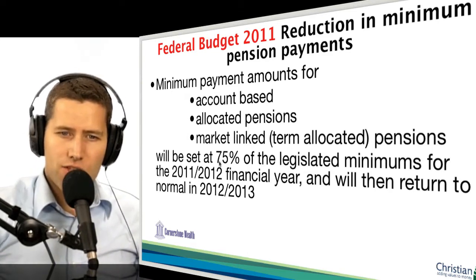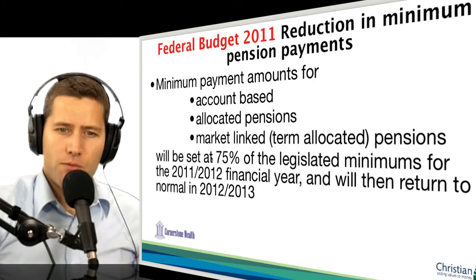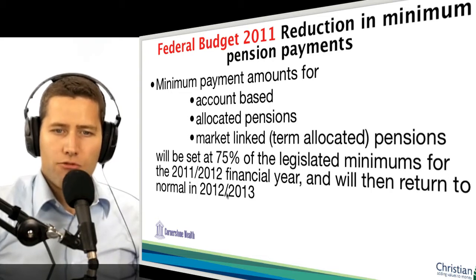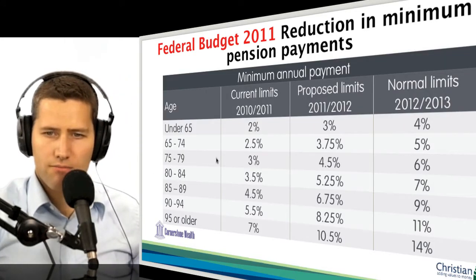So in the next financial year, they're going to reduce that to, rather than 50%, they're going to discount it by 75%. And then in the 2012-13 year, they're going to bring it back to the standard rate. It's best to be shown in a table. I think this kind of represents it most logically.